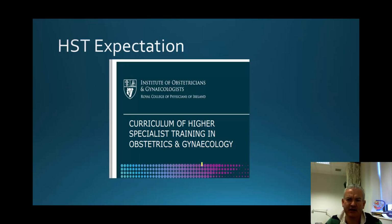Now, there is an expectation through the Institute and the College of Physicians that all our higher specialist trainees should have a baseline skills level and non-technical skills level with respect to their knowledge base. When looking at laparoscopy and hysteroscopy, it has been prescribed within the curriculum what they should and shouldn't know, and I think there is an aspirational element to this, and I might go through that if I could.